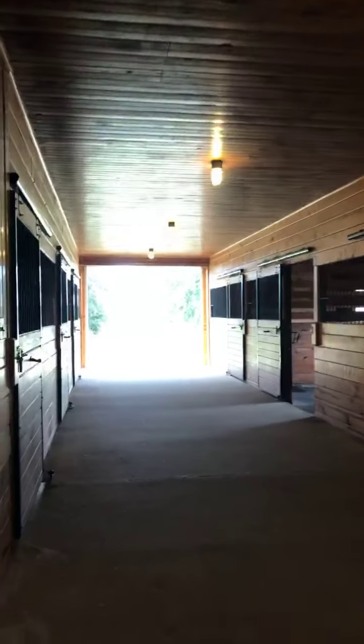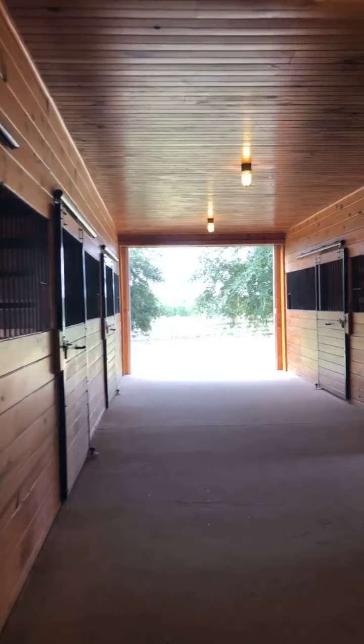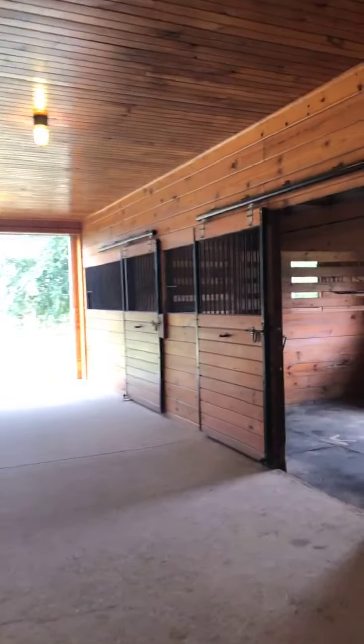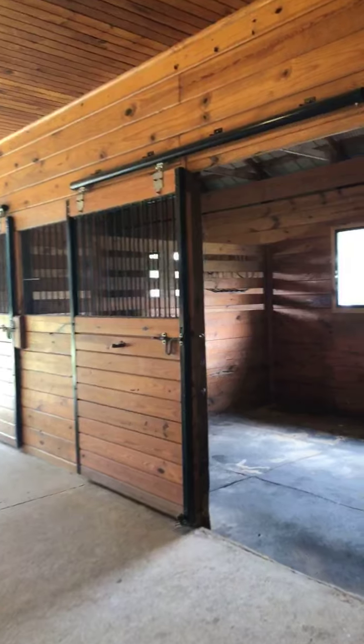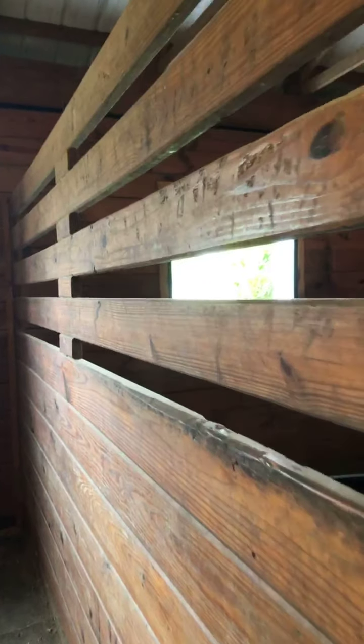One of the things I love about this barn is this amazing tongue and groove natural wood siding. And it's just nice, it looks almost brand new. It's just immaculately maintained.